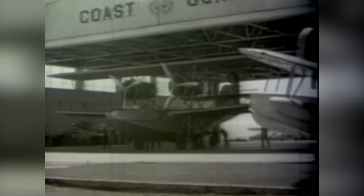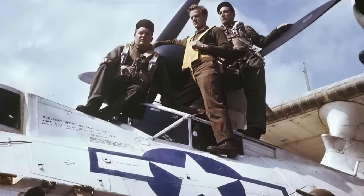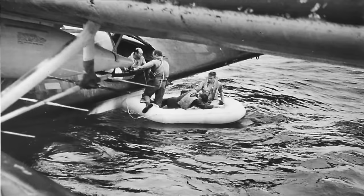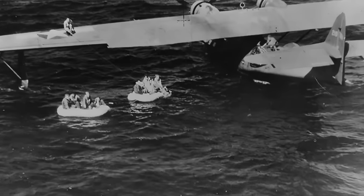One of the early examples of seaplanes being used as mercy craft or rescue planes is probably found in the Coast Guard's history. During the late 1920s and early 1930s, the Coast Guard regularly used the flying boat to assist in marine rescues and evacuations, as well as for weather observation. It was a natural transition for the Catalina's wartime duties.